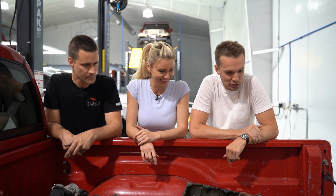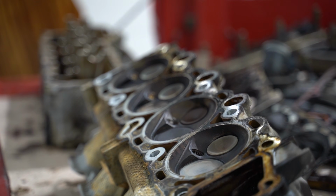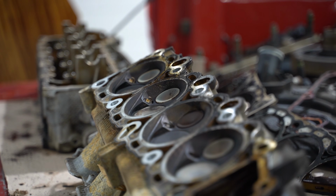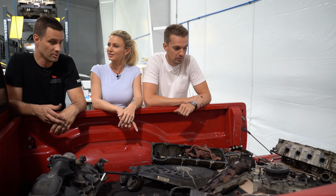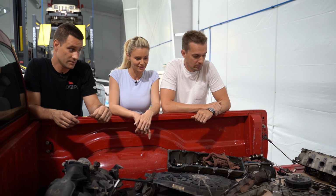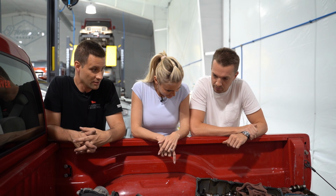Not good. So, anything surprise-wise? Anything hold you up? No, everything came apart really well. We'll get our cylinder heads out to the machine shop. We'll get them machined down so they'll be nice and smooth. We'll have a bunch of new gaskets, a bunch of new parts, some new lifters, some new spark plugs, and it should be better than it was.